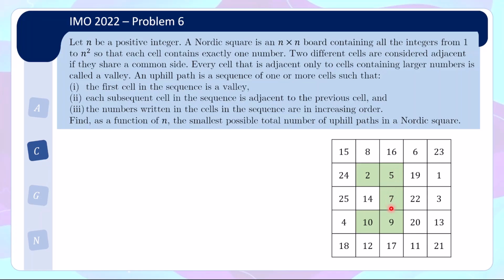So we have the example in green here. Note that the uphill path need not end at a peak. So actually here, for example, we could have continued the path by moving from 10 to 12, and this will give a new uphill path. So what we are supposed to find, as a function of n, is the smallest possible total number of uphill paths in a Nordic square. This is actually a really interesting problem. Let us take a look at the solution.